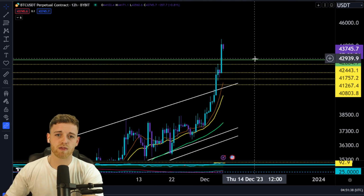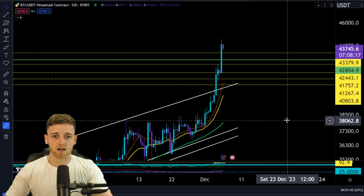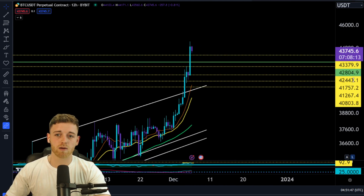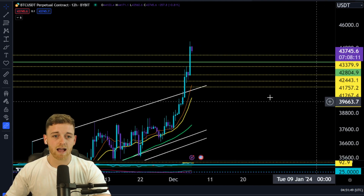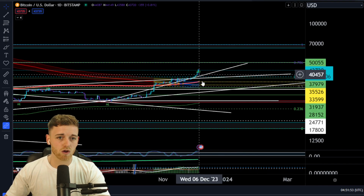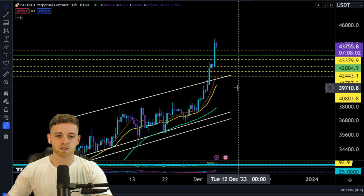But in terms of the pullback that we could be looking for here, guys, these levels are very, very strong levels. So let's leave these in. We've got pullback areas that could be coming through to 42, 41, and 40. The key areas that I'm really looking for right now, I am going to be covering on the longer term time frame in a second, guys. So just be patient and get through that. We're just going to get through the short term time frame first.